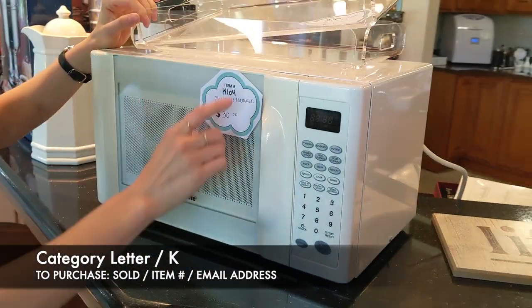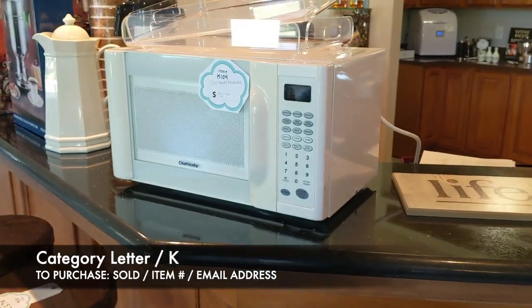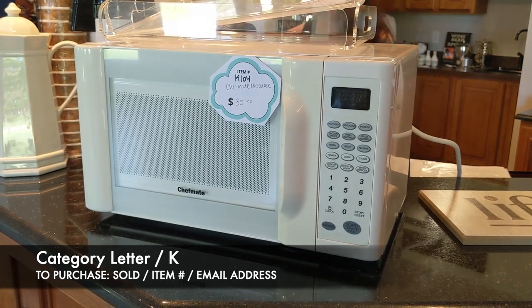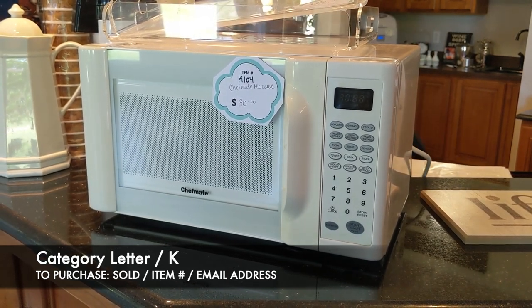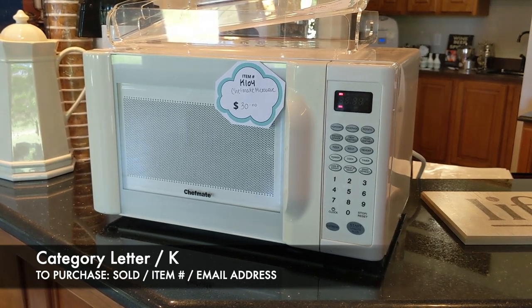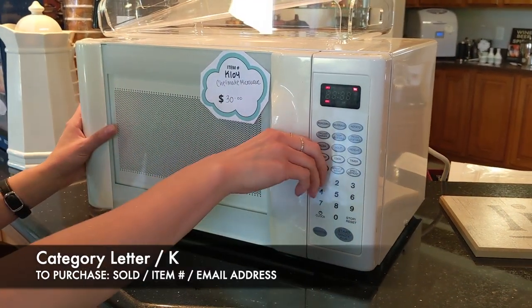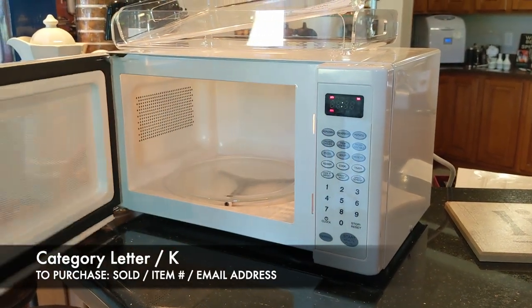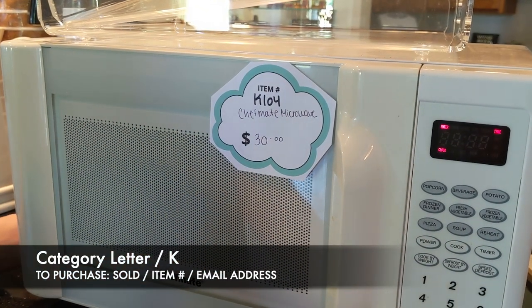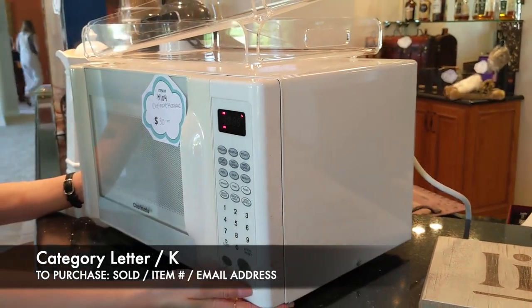Next, we have the Chef Mate microwave. I'm going to have you stay right here. I'm going to just plug it in just to show you that it does work. So the time hasn't been set yet, but great little microwave for whatever you need. It's again, it's really small too. So this is going to be the Chef Mate Microwave Item 104, 104, I should say, for $30.